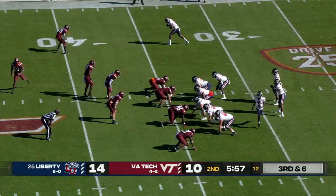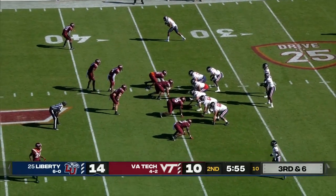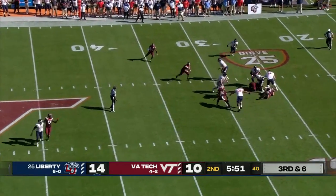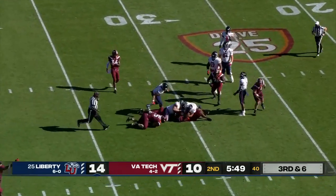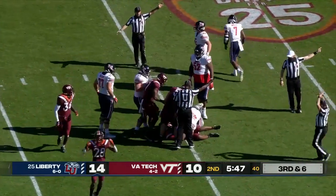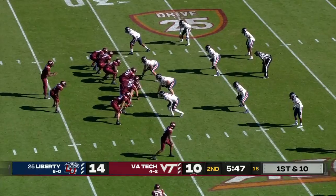Mack again in the backfield on 3rd down and 6. Douglas in motion. Hokies now bring it to late blitz, and they get to Willis. Ball down. Fumble on the play, and it looked like the Hokies were able to pick it up. They were. Yard line to start this drive.